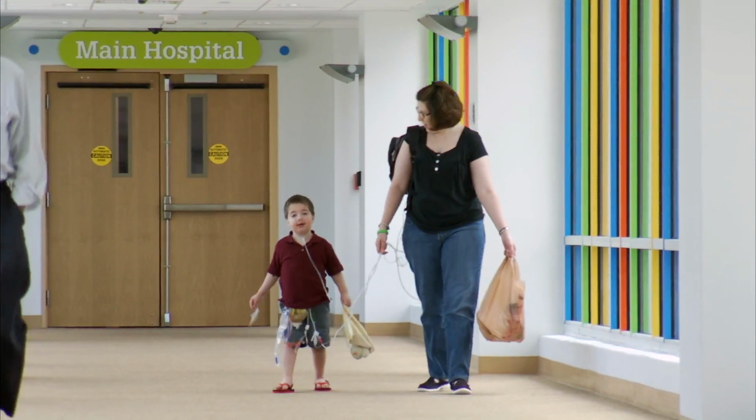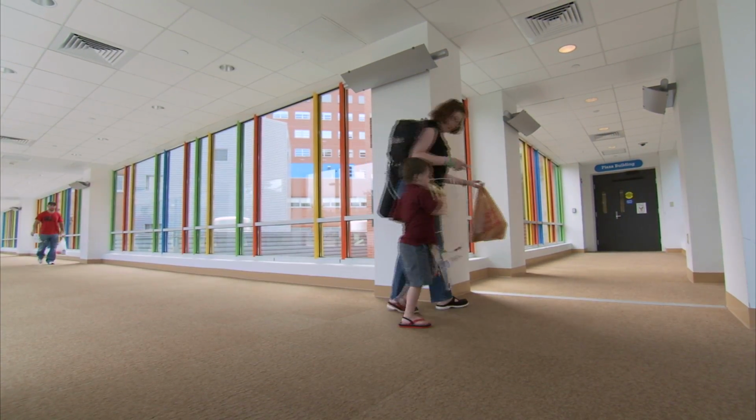My son Daniel received a liver transplant on February 6th. We're staying at the Ronald McDonald House, which has a crossway, a bridgeway to the hospital, which is very nice.